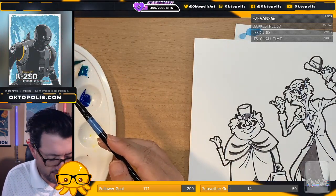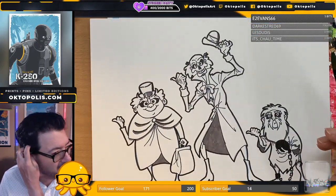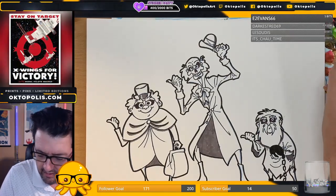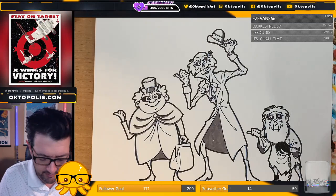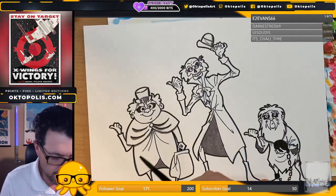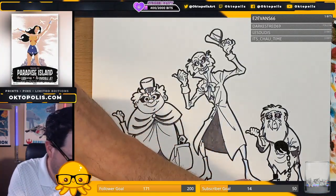Speaking of ghostly, I've had this idea for a while on either a sticker or maybe an enamel or acrylic pin that I've wanted to do that's Ghostbusters related. So I may have to sketch that out on here and then let you guys see if you'd be interested in picking those up.